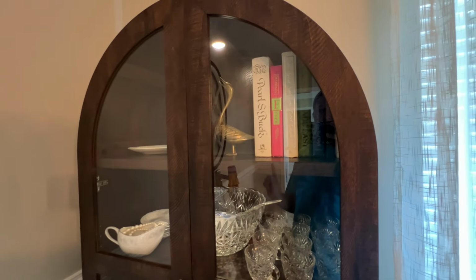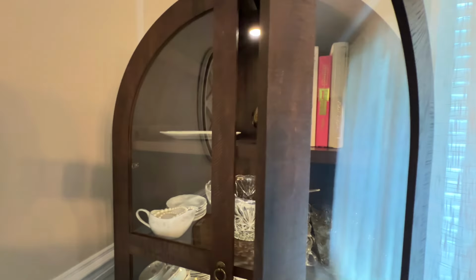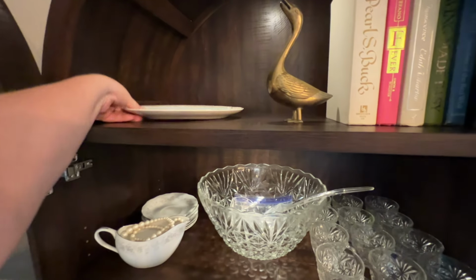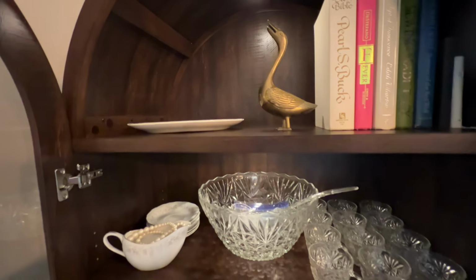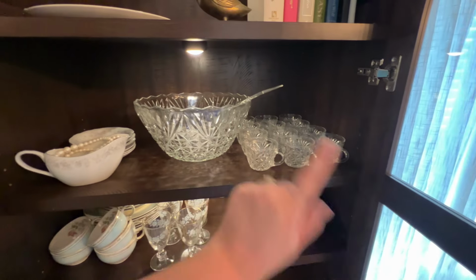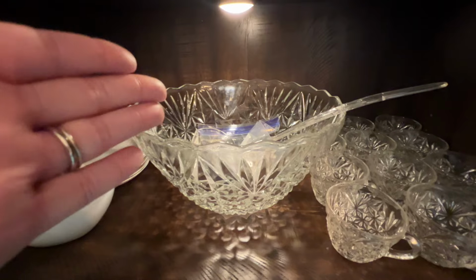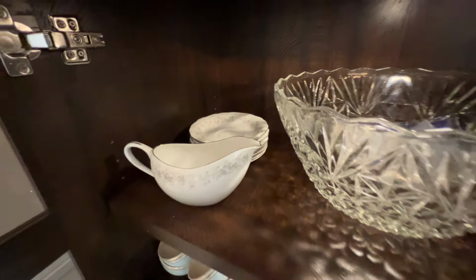I'll show you what it looks like, but what I'm really wanting to do today is the table. I'm not sure if this is how it's going to stay. These are books from Candace that she got for my birthday. I put a little brass goose in there. This is the plate that I think I want to set up. I'm on the hunt for a plate holder. We will get that together in this video. This crystal punch bowl with the glasses, Brian washed it really good, so that's in there ready to go. These little things allow the cups to hang. More dishes from Candace. I just put that in there to see if I liked it.